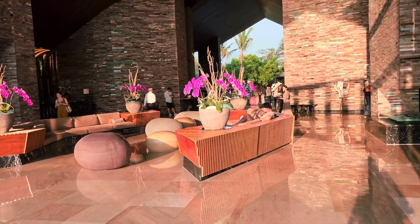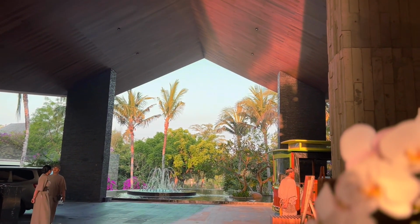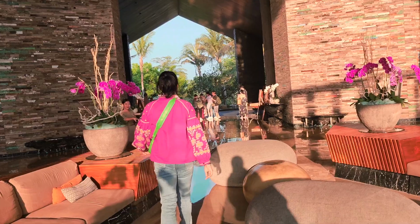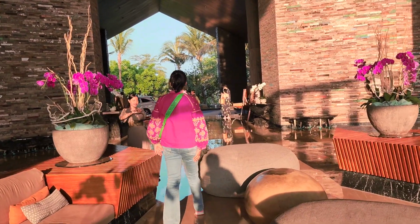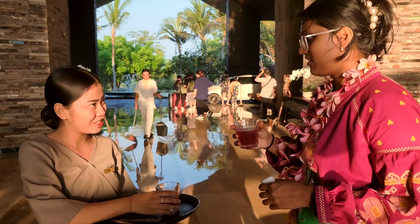And one more thing that I'd like to mention is that the staff here was so friendly and nice and cooperative. I'm sure you saw how they welcomed us with the garlands and a huge smile on their face. And not just that, we were also given a very delicious hibiscus tea as a welcome drink. So that was pretty nice too.